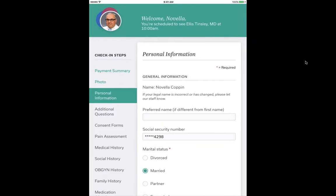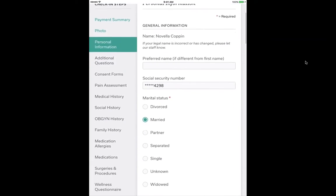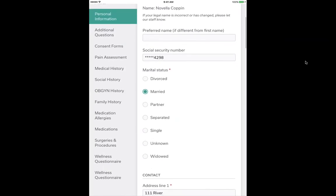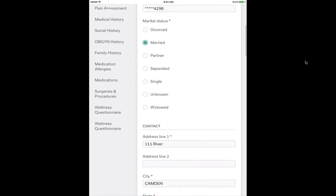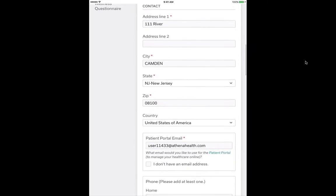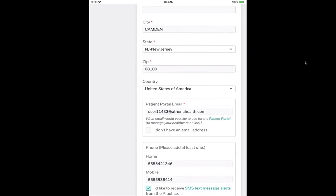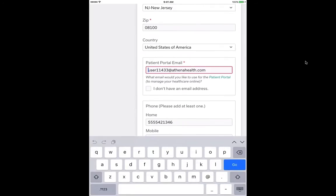So patients will now review their demographics. A lot of times we hear at the front desk the question of, has anything changed? And the patient typically says no, but in reality, they don't know what is even on file for them. So this gives visibility as to what the practice has on file, and then also prompts the patient to make any changes and to keep it updated.